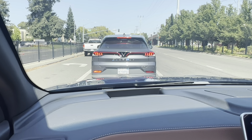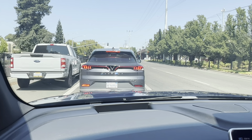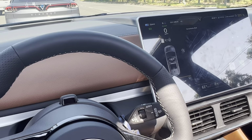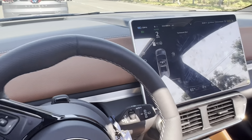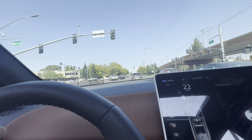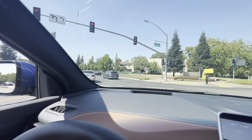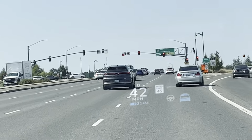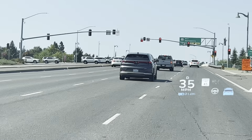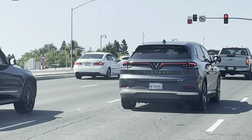Yeah, VinFast drive 2 hours from the Bay Area to Sacramento where I work, and they give me a loaner. It's a blue VinFast VF8 and brown interior. They're gonna do the update of the software and bring it back in a few days. Super Nam VinFast VF8.